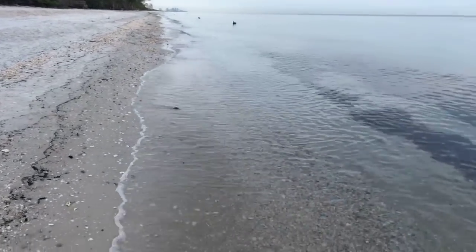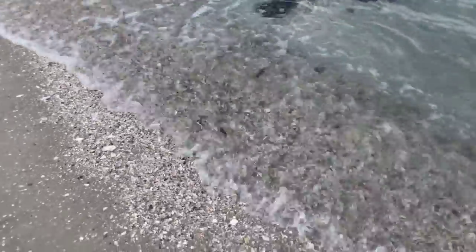There's a lot of little shells down here. There's like a little ridge line just loaded with shells, little broken shells. Probably some shark's teeth mixed in there. You just gotta get down there and sift through everything.